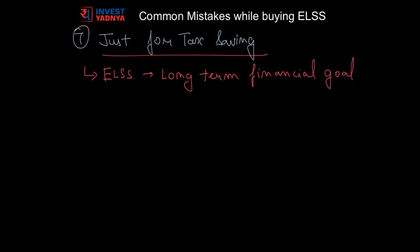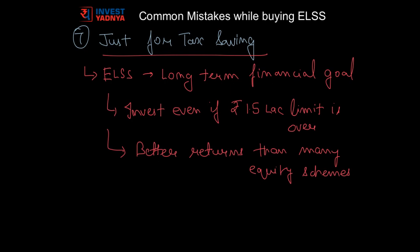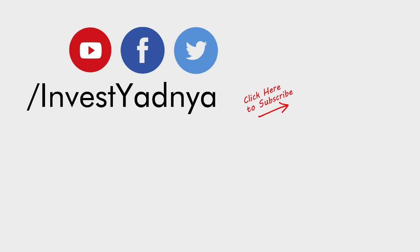Many advisors recommend investing in ELSS funds even if their client's Section 80C 1.5 lakh limit has been reached, because due to the 3-year lock-in, the fund managers of these funds can take long-term stock bets and give you even better returns than many other open-ended equity schemes. If you want to fully reap the benefit of your ELSS investments and get the maximum returns, it is very important you avoid all these mistakes. If not, you are better off investing in safer investments such as PPF and other instruments.